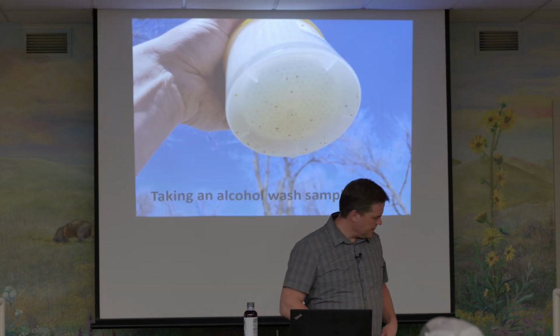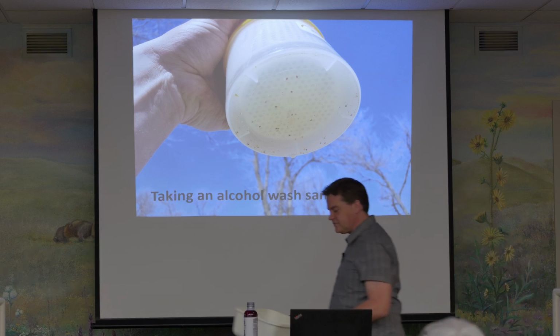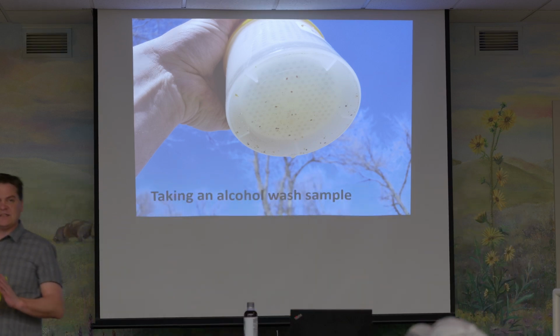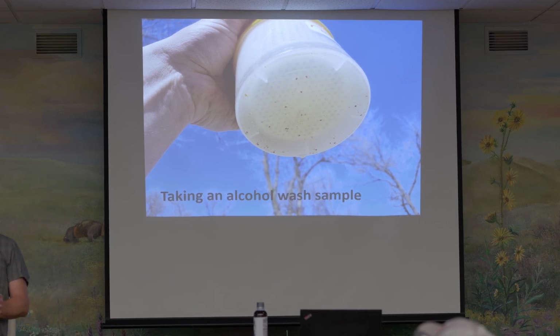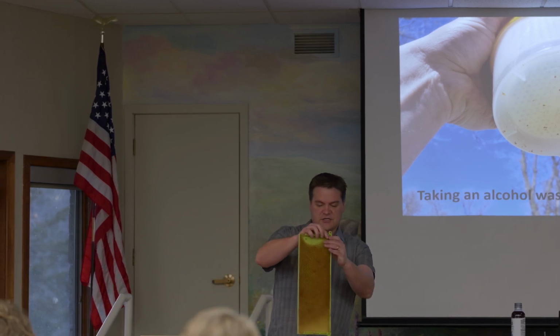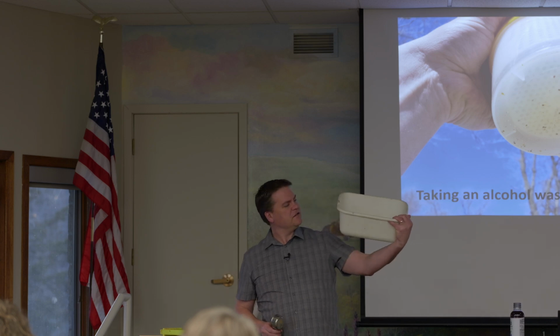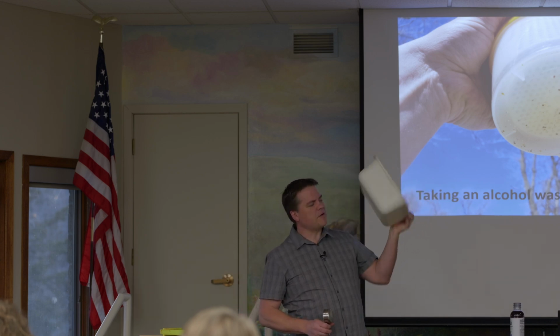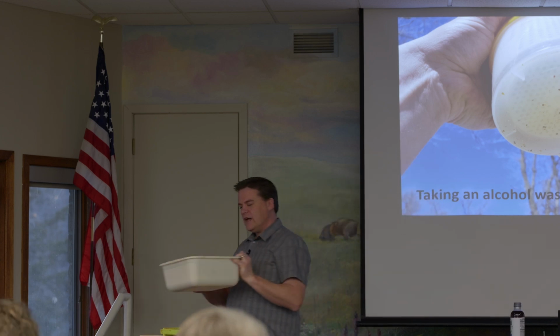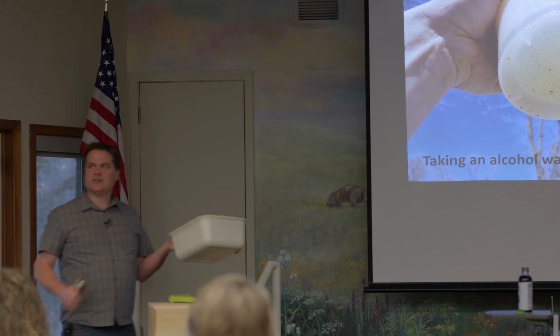And so you're going to learn about this, but here's my way of doing it. You need to take a frame that's by the brood nest. Probably it's good to have brood in it. Make sure the queen is not on this frame. And what I do is I just shake that frame of bees off into a Rubbermaid dish pan. And you let the foragers fly away. That's fine, because most of your mites are going to be on your nurse bees. They're interacting with the brood.